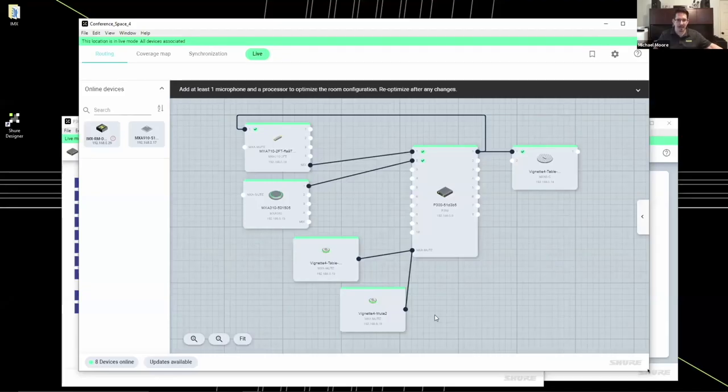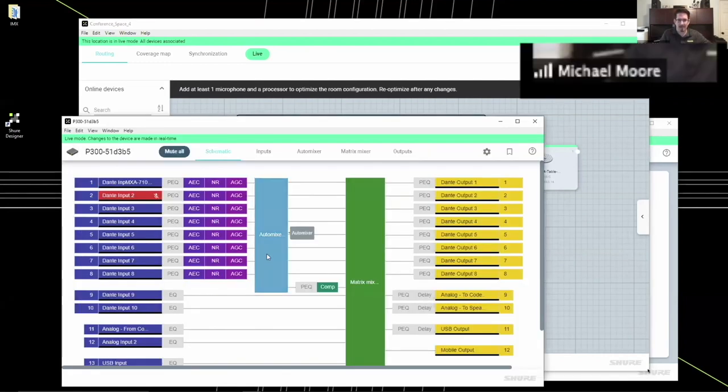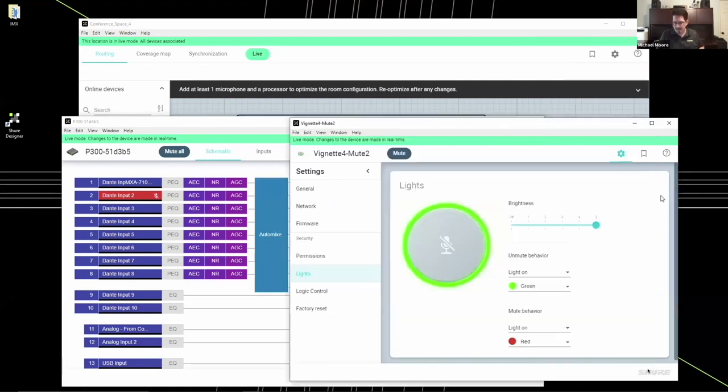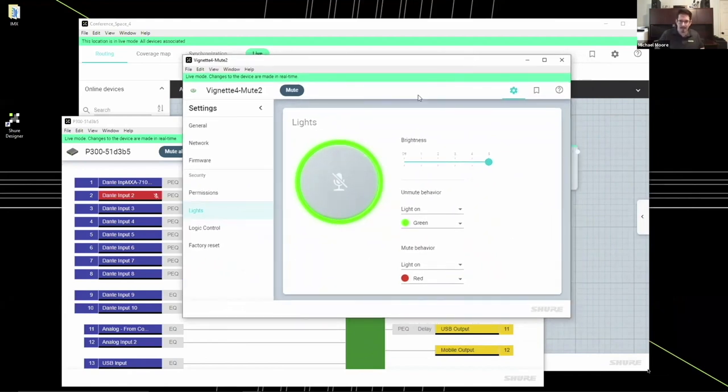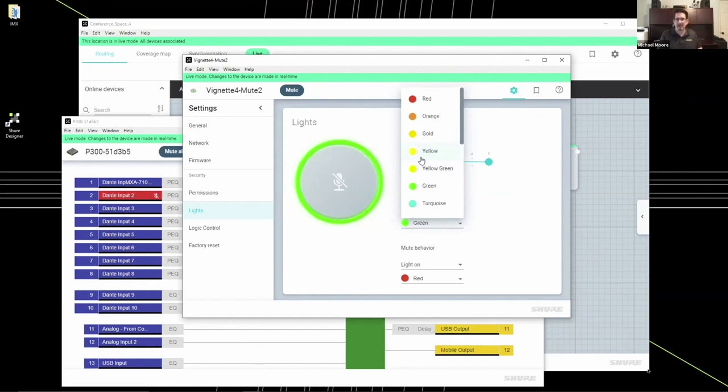We will now switch back and open up our P300 to show you that we are truly controlling at the auto mix position. And our last piece here will be the user interface for the mute button, our brightness control, as well as many varying colors that can be used for other purposes than just a mute status. So if you do wish to use this in a larger control to maybe visually demonstrate a room system status, you have several other colors to use.